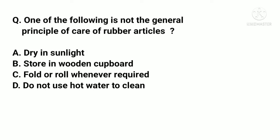One of the following is not the general principle of care of rubber articles. A. Dry in sunlight. B. Store in wooden cupboard. C. Fold or roll whenever required. D. Do not use hot water to clean. And the correct answer is A. Dry in sunlight.